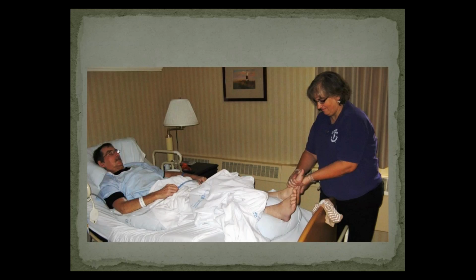Doing massages in hospital beds poses its own problems, especially when you have lines and IVs and monitors and all that stuff hooked up to the person. She talked about some of the issues with that, and the railings getting in the way and all of that stuff.